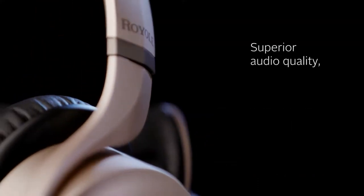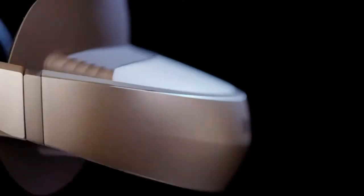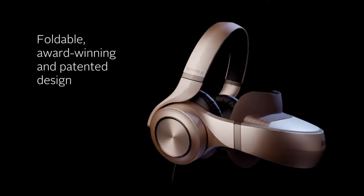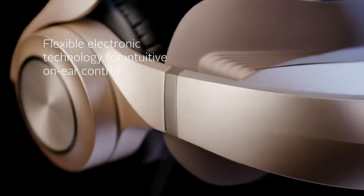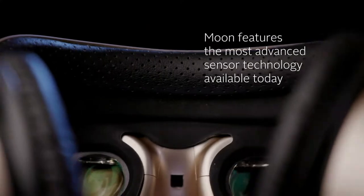So as far as the Moon, it's called the Royole, R-O-Y-O-L-E, Moon 3D Virtual Mobile Theater. This is the box that it comes in. It was very expensive originally when it came out. It was $800 US, about 4 years ago, 2016, 2017-ish, and I'm filming this in 2021. So it came out at $800.